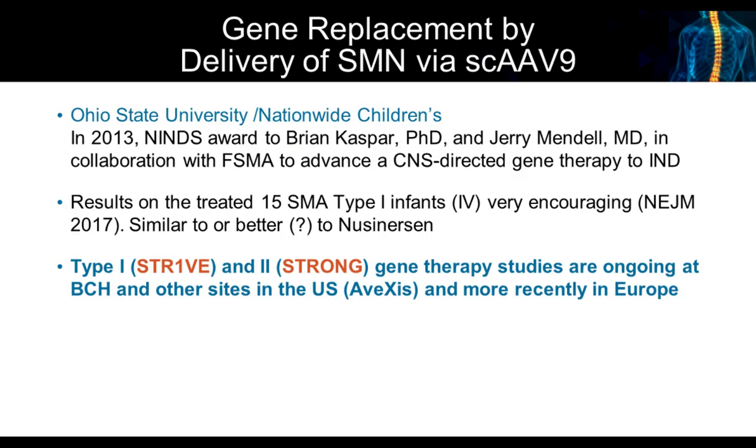It was at Ohio State University when Brian Kaspar and Jerry Mandel, in collaboration with families of SMA, were able to advance a CNS-directed gene therapy to an IND. The initial study, known as START, treated 15 SMA type 1 infants and had encouraging results. Some would say similar or better to nusinersen. And there are ongoing studies, like the type 1 study, known as STRIVE, and the type 2 study, known as STRONG, at our hospital and other sites in the U.S. and more recently in Europe.